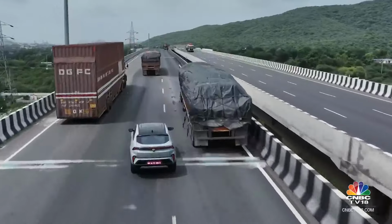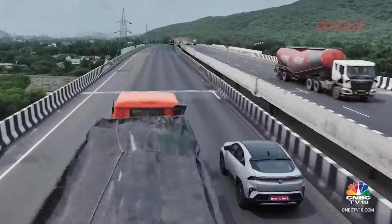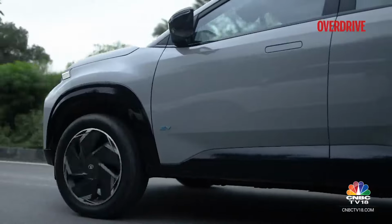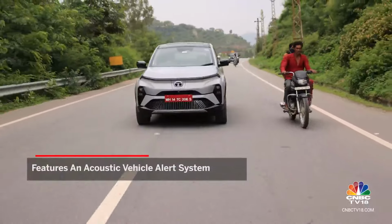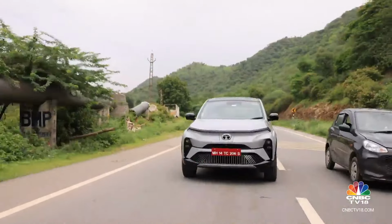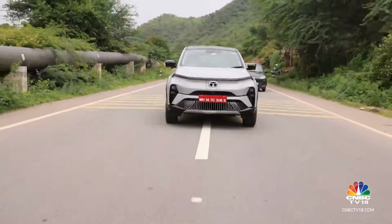Getting a judgment of the 4 corners is easy, but the A-pillar blind spot can become unnerving in congested cities. There is a faint sound that the Curvv plays to warn other motorists. Take a listen. Because otherwise, this is a silent EV. But I didn't see anyone noticing this tune. It certainly prevents the cabin occupants from feeling disoriented though, with all that silence.